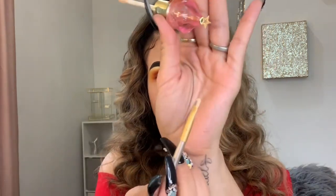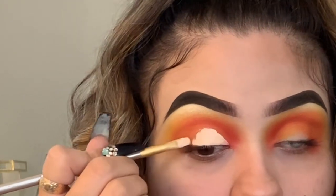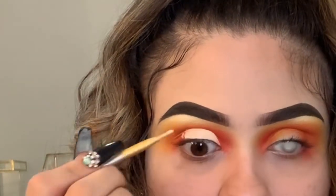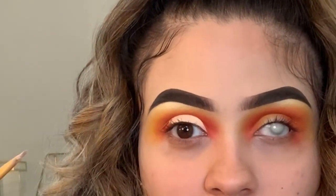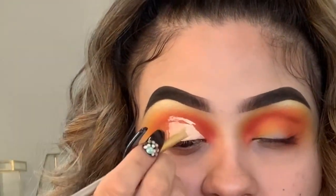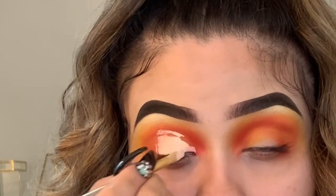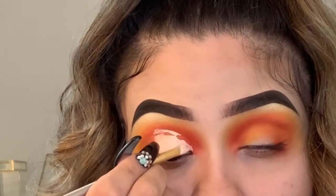To cut my crease, I'm going to be using this really tiny brush from AV Beauty. So I go ahead and look up, and it makes the outline of where your crease is supposed to be. And I slowly start dragging the product down.